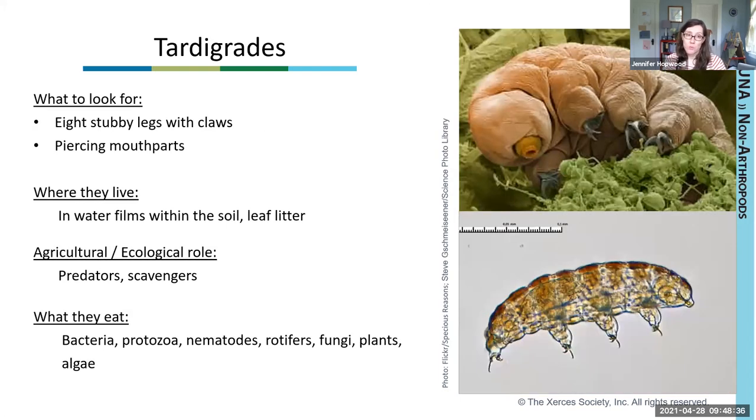Another group that's found in water films and that are also microscopic are tardigrades. And tardigrades are known as water bears as well. And as you can see from these microscopic pictures here, they do superficially resemble bears. They've got stubby legs and claws. And the way that they move is really a little bit lumbering, like the mammal bears that we know.